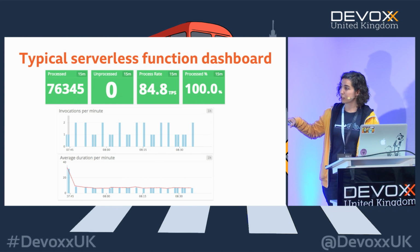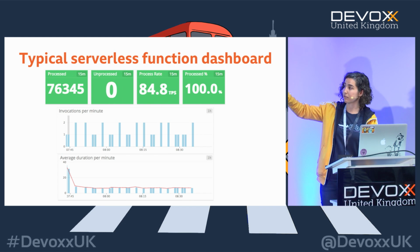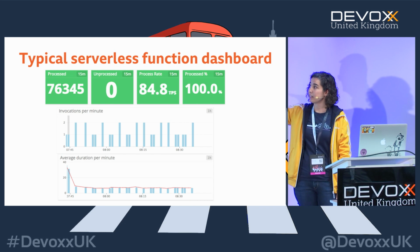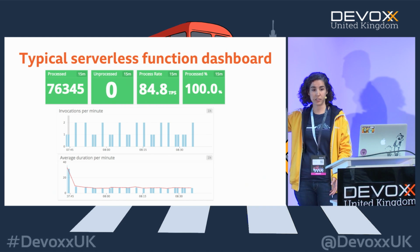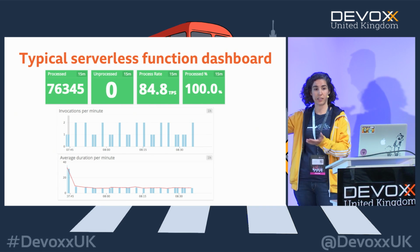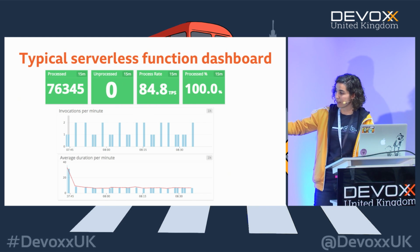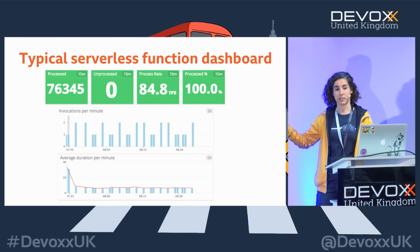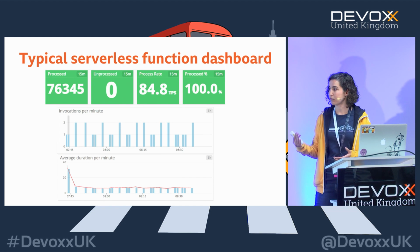This is actually a screenshot of part of one of our serverless dashboards, where you can see the rate of messages coming in, the percentage of messages, and the number of invocations of functions per minute. As I said, each function is processing a microbatch. And the other key thing is the average iteration time. So the lambdas have a default retry of 2.